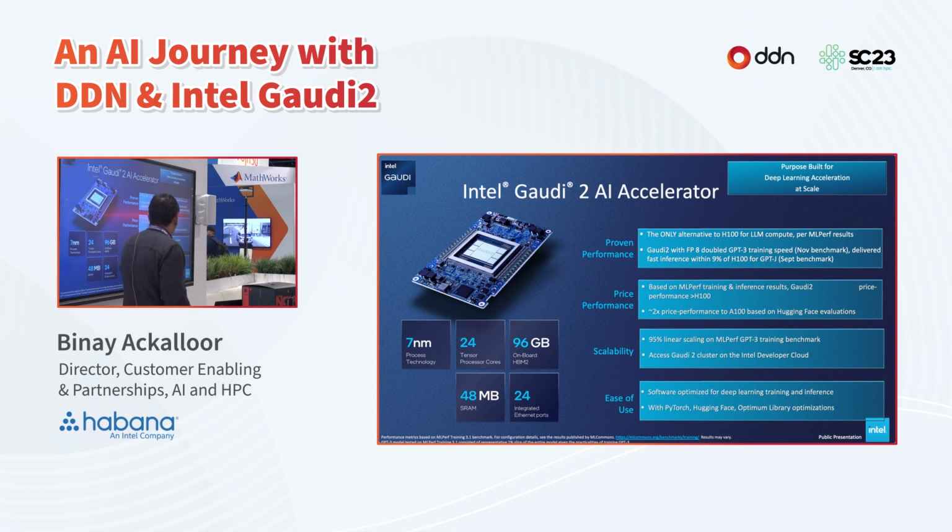And finally, in terms of the ease of use, Gaudi has its own software stack called Synapse, where the software is optimized for deep learning training and inference. And we worked with PyTorch, Hugging Face, Optimum Library to really optimize these models to run well on Gaudi2. And then here is a few of the technical specs. It's based on the 7-nanometer process technology, has 24 TPCs, 96 gig HBM2, SRAM, and Ethernet ports. And we'll talk a little bit about these as well coming up.